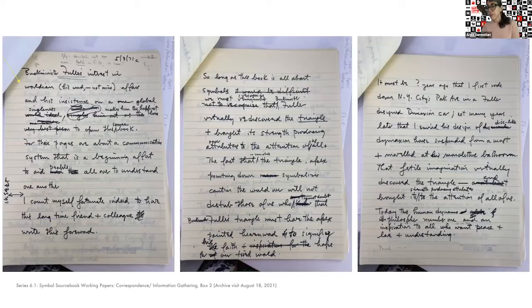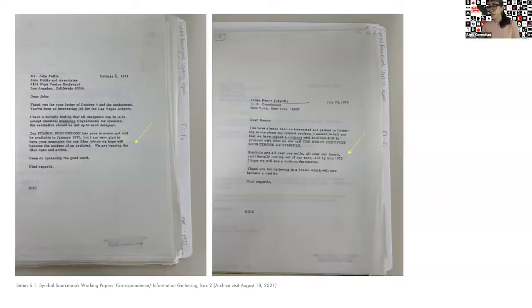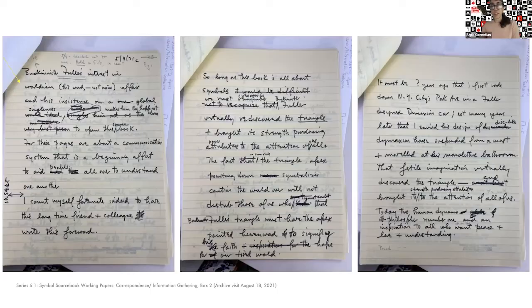These notes by Henry Dreyfuss are finds from my archive visit on August 18, 2021. The handwritten notes include why Buckminster Fuller is the ideal person and friend to write the foreword to the source book. Buckminster Fuller's interest in worldly affairs and his insistence on a global singleness makes him the happiest choice to open this source book. And in all honesty, it was just super cool to include Henry Dreyfuss's handwriting in this presentation and to be witness, in a sense, of the kinship these two men had for each other.